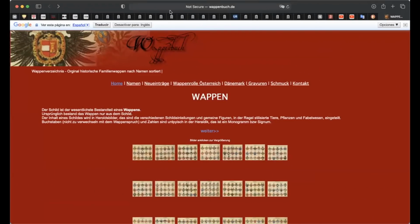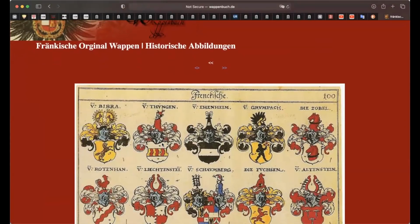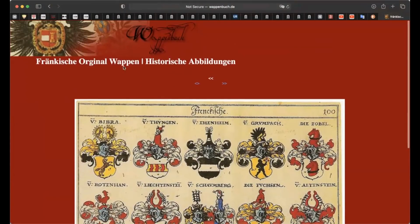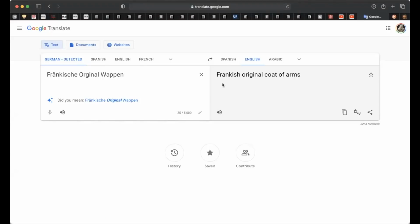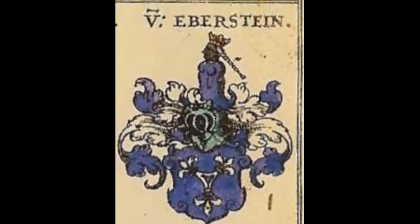All right, so I'm on the wappenbook.de website. Actually pretty good. It has a lot of good scans of a lot of the coat of arms books in one place. And this is the Frankish original weapon. I put that on Google Translate and it says Frankish original coat of arms. And right here we got, it says B. Eberstein. And as you can see, this is one of the Frankish families.